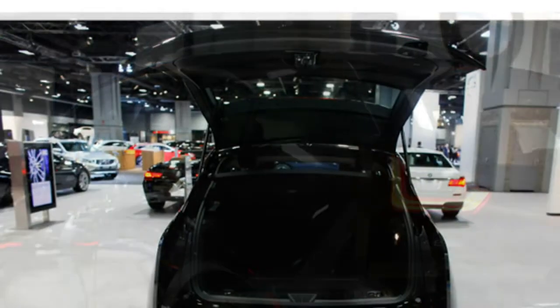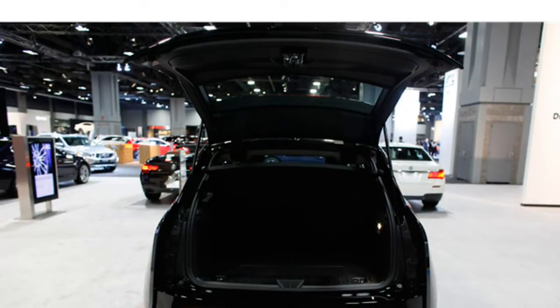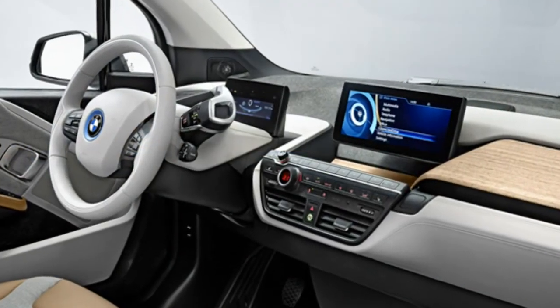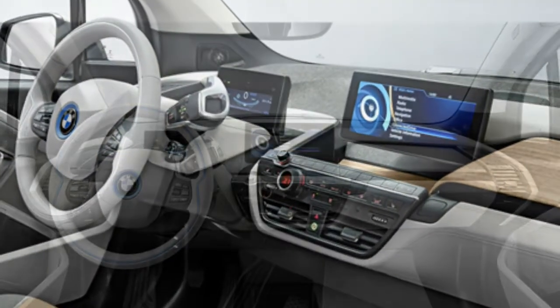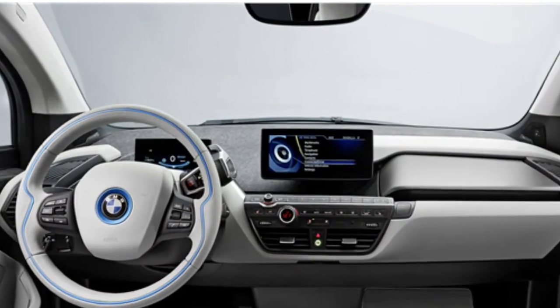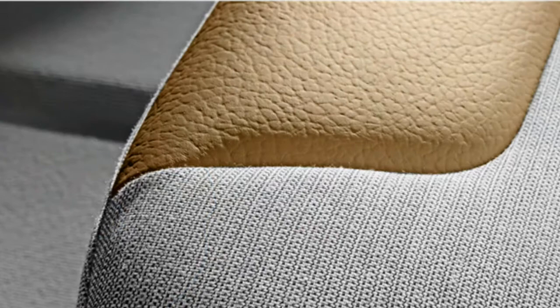Alternative fuels, charging. The i3 charges in about 20 hours when plugged into a 120-volt outlet. An available 240-volt charger reduces charging time to roughly 3 hours, and the available DC fast charging station can charge the i3's battery up to 80% in 20 minutes and 100% in 30 minutes.